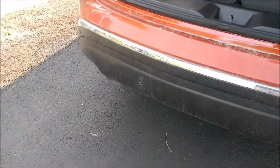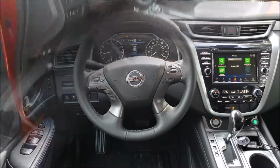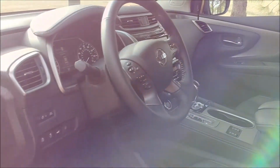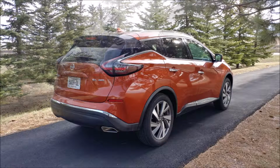Also, the Murano has very limited towing options, and the rear pillars, because they sort of pinch and elongate in order to make that floating roof look, impede visibility if you're used to looking over your shoulder to make turns or to check traffic. The upside here is that the large side mirrors help make up for that. But those are the only real downsides to the Murano.